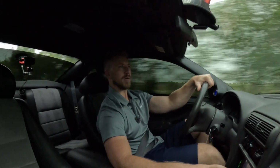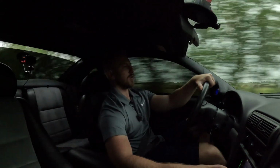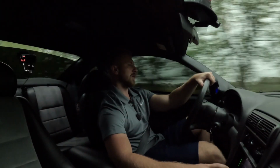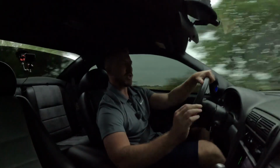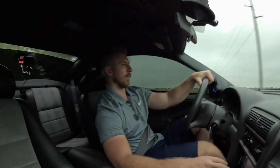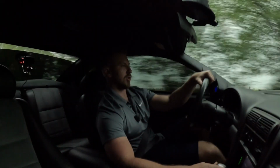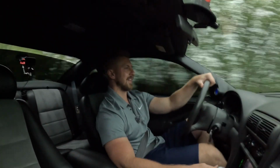I've said it like 3 or 4 times now. Just one of my favorite Cobras that we've had rolling through the shop. I do a lot of bone stock ones. I do a lot of them that have just some minor mods. This one has a few more mods than I normally would get, but being that it was a local car to me, we knew some of the history on it and just how clean this is.